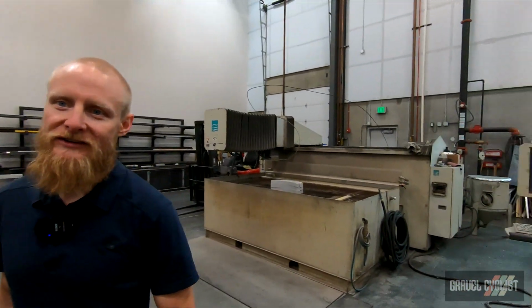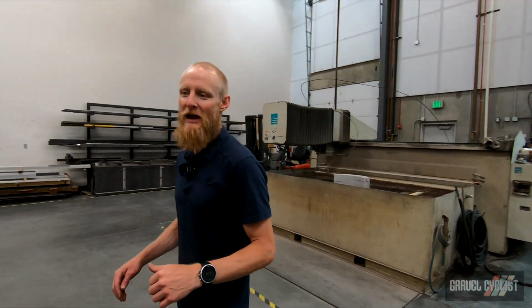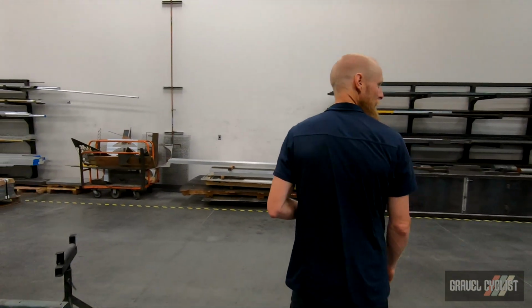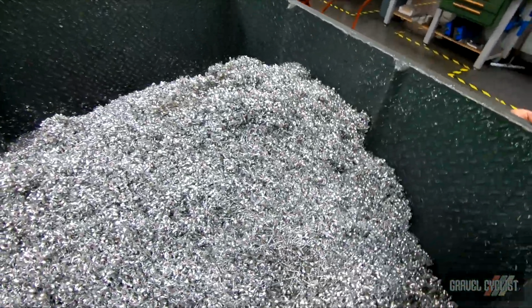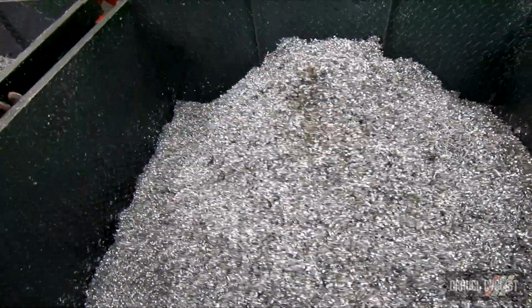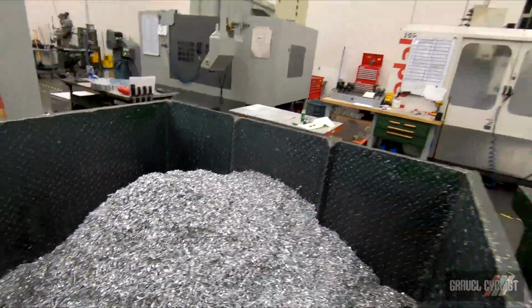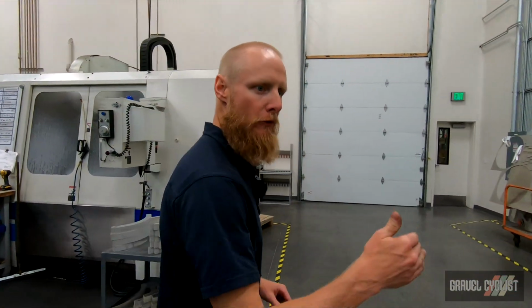Actually, the location just down the parking lot from us is an aluminum recycler. So we have a good relationship with them as we make our tools. In here, you'll see, part of composite manufacturing is machining a lot of aluminum. It's pretty loud in here, so from here we'll move back into the warehouse, and then we'll go back through our raw material storage.